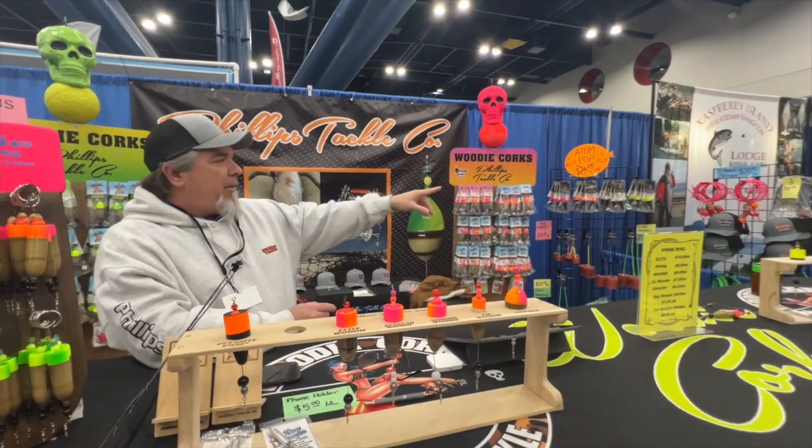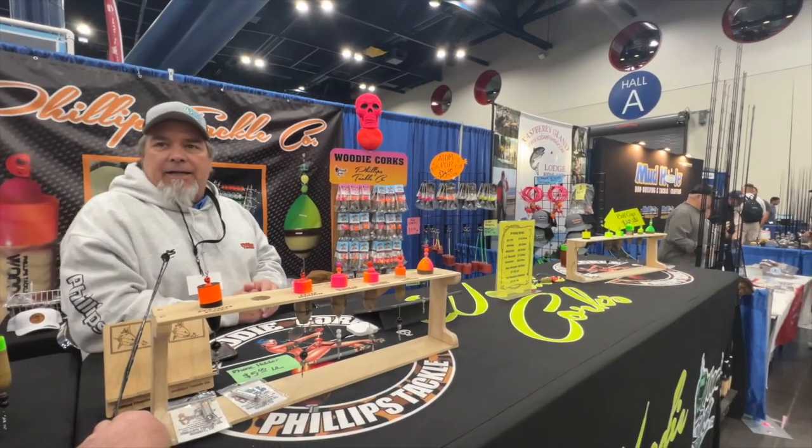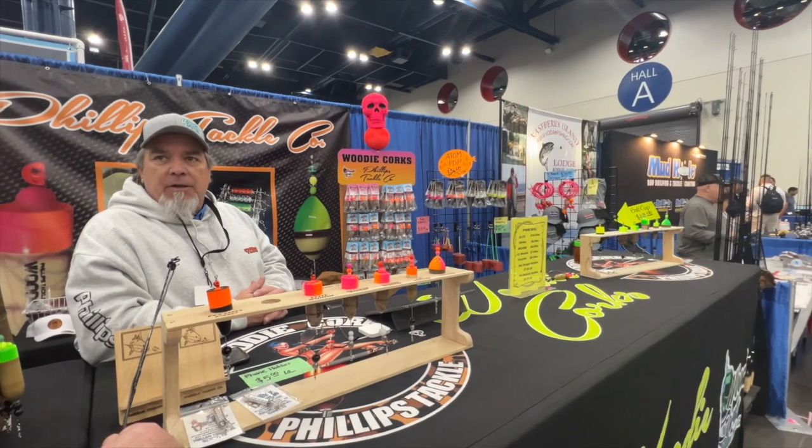Probably the newest one we came out with was the 5-foot kayak stringer. Our kayak guys like that. It's a little shorter. It doesn't get caught up in your drive on the pedal drives.